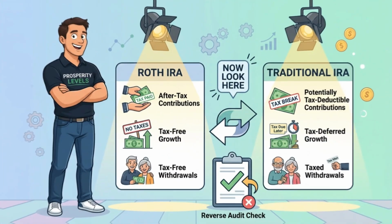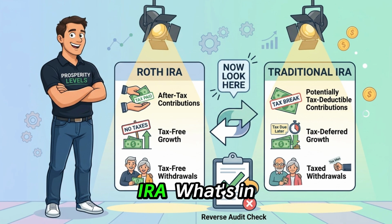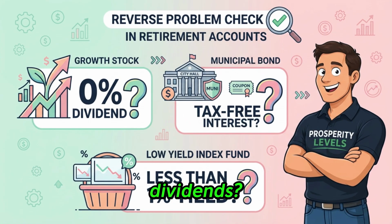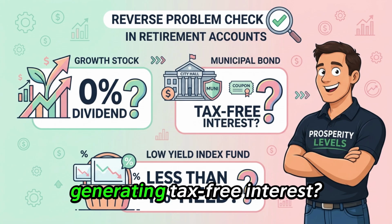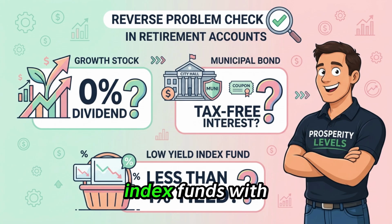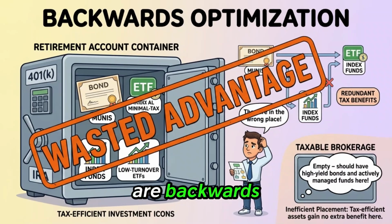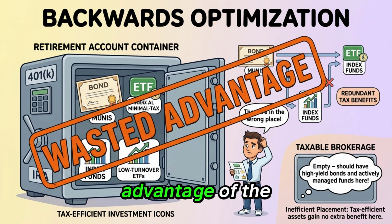Now flip it. Look at your Roth IRA and traditional IRA. What's in there? Do you have growth stocks that pay zero dividends? Do you have municipal bonds generating tax-free interest? Do you have index funds with sub 1% yields? If yes, those are backwards. You're wasting the tax advantage of the retirement account on investments that are already tax efficient.